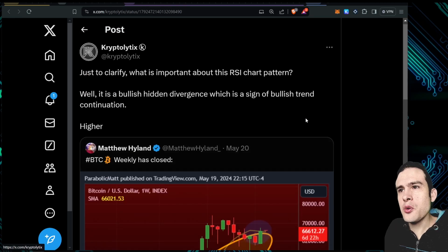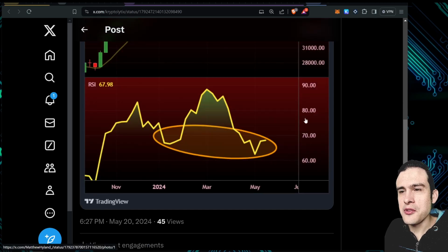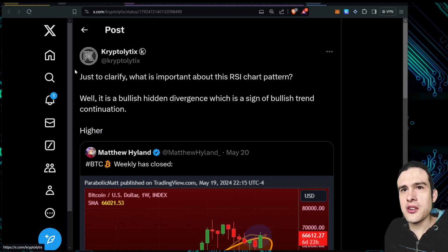In fact, a few of the charts and analyses that I was posting on my X, saying it's time for a move to the upside, were preceding this most recent move to the upside. And this is definitely one of them. So just to clarify what is important about this RSI pattern.